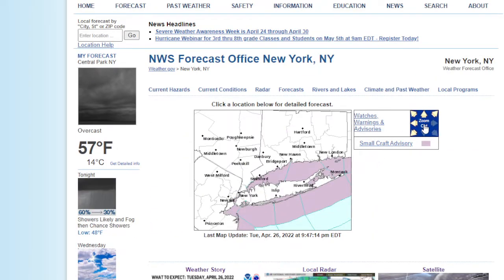So that's going to wrap up this weather update. And again, fire in the Pine Barrens is not the worst thing, though we'd like to see a controlled burn instead. But it's when we get caught in the middle of it that it can get dangerous.